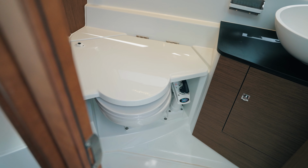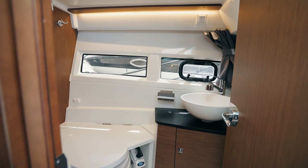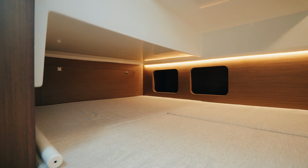And if you remember earlier on, I mentioned that this boat has a hot water system, so you have got a hot shower in there, which is really nice. On the port side of the boat, you've got a large double cabin, which is plenty of room in here, but again, that lovely large porthole.